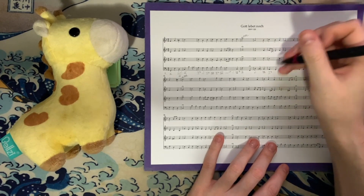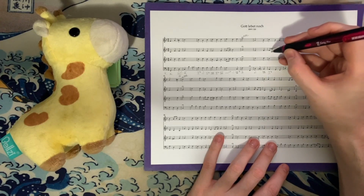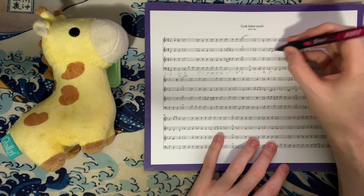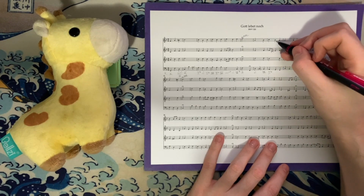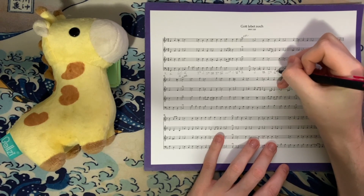Maybe there's an argument that this is a 6-7 chord over A, but I don't really think that's what's happening. I feel like F and D are sort of enclosing E here. And maybe this F is sort of being treated like a suspension of sorts. But we then have G, C, E, and B flat, which is C7 over G.